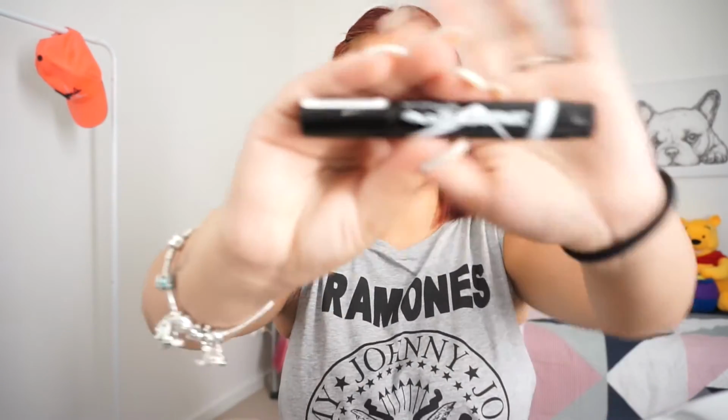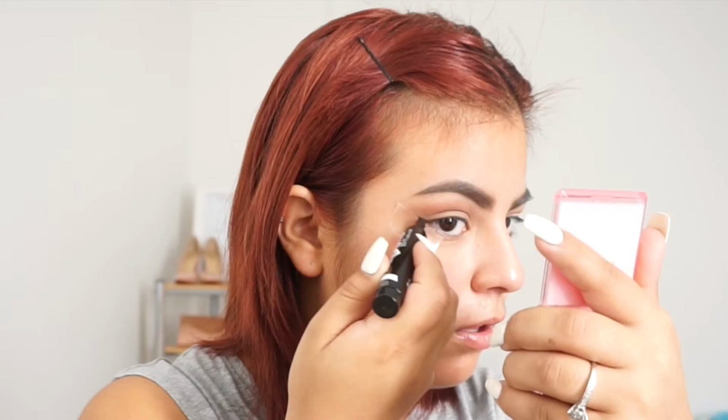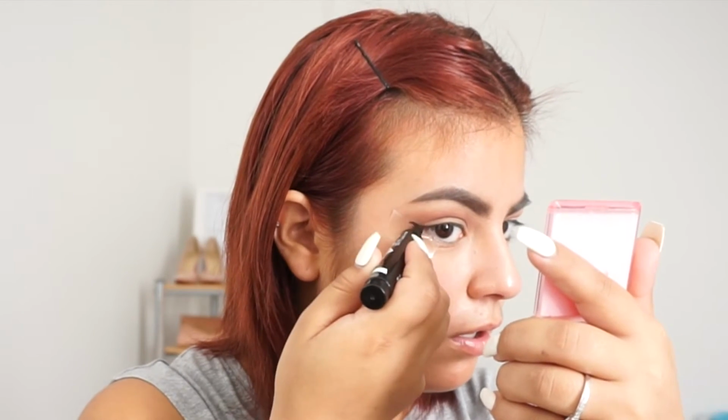Okay, so what I'm going to do first is go in with my Maybelline Master Graphic eyeliner. Since I have the sticky tape, that will help you a whole lot, so you don't really have to worry if you muck up or anything like that. Make a line. It doesn't have to be perfect. As you can see, it's a little bit sloppy. But once you take off the sticky tape, it will be a really sharp line. So it doesn't matter if you don't have it nice and stiff.